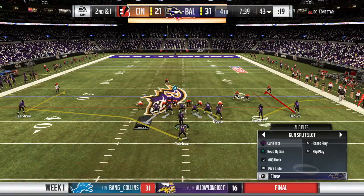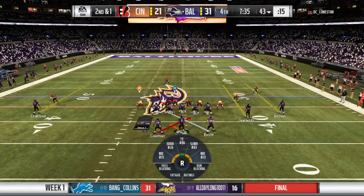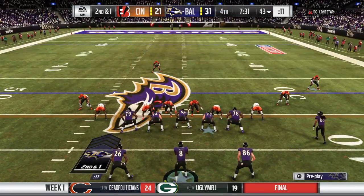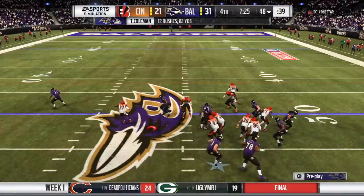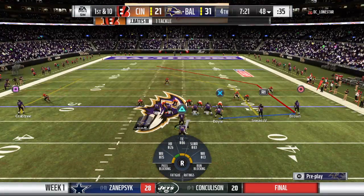Continue to possess the football, gain some yardage, and put the onus on the defense. Do they have to use timeouts? What are they going to do to stop you? You're taking charge. They stay on the ground. Again, it's Coleman. And he'll get it out a couple yards shy of midfield at the 48. And 5 yards on the play there as the drive will continue.